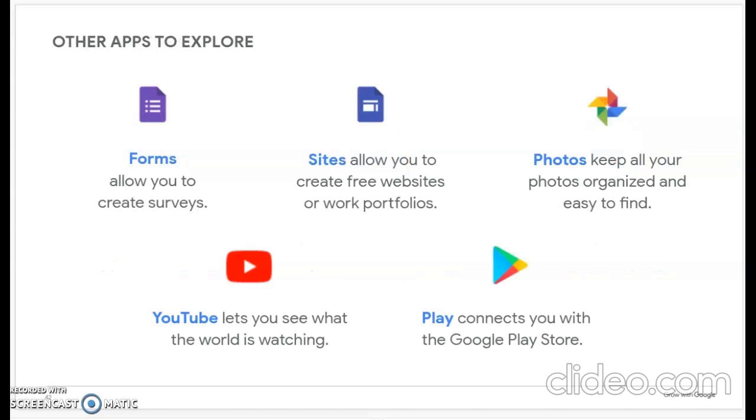Google Docs, Google Sheets, and Google Slides are not the only apps that Google offers. You may also want to explore Forms, Sites, Photos, YouTube, and Play.